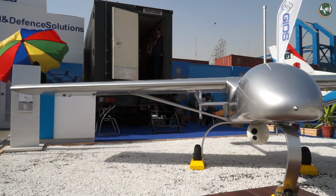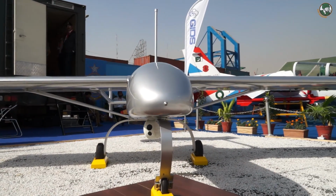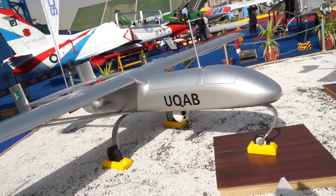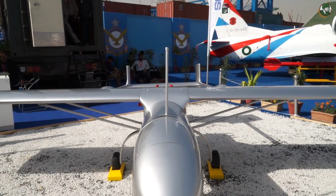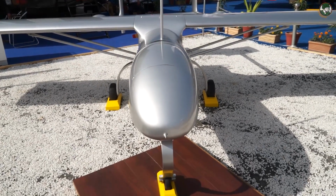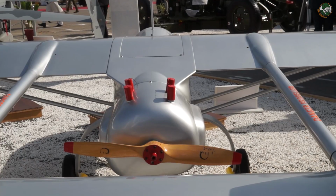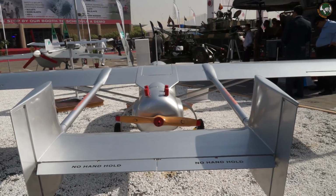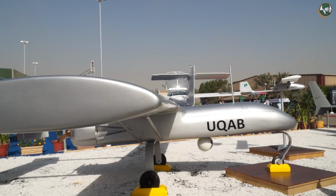This bird is Okab UAV. It has been developed in Pakistan and it's been working for Pakistan Army since 2007 and in the Navy since 2011. It has a range of 150 kilometers. Endurance is more than 4 hours. Height ceiling is 3000 meters and a speed of 120 to 150 kilometers per hour. It has autopilot with 1000 waypoints and it has a GPS based tracking system.